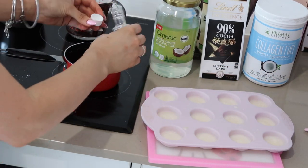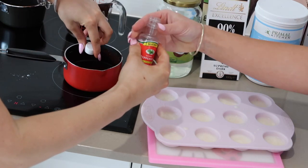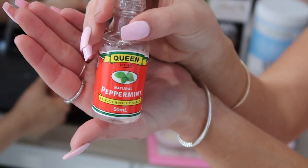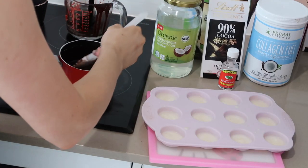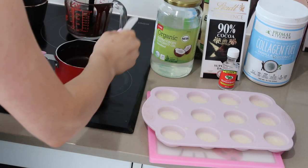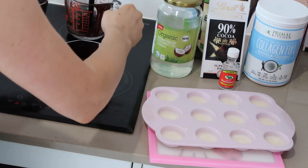So I'm just gonna add like a capful. You can get that from the supermarket. I'll do a little zoom up. The Queen's brand. So you gotta mix that in well, otherwise it separates. Okay. First time I did it, it was strange. Really? Yeah, it all separated funny, but it tastes good.